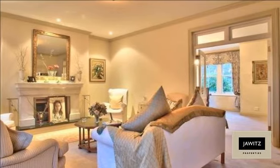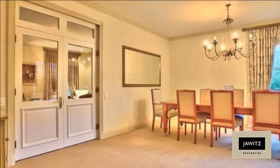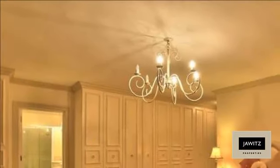Upstairs comprises of four well-appointed bedrooms, three bathrooms and an open-plan study. Excellent security, staff accommodation and ample parking.